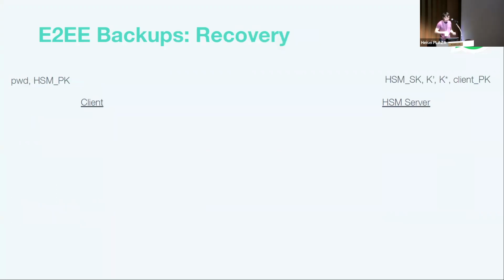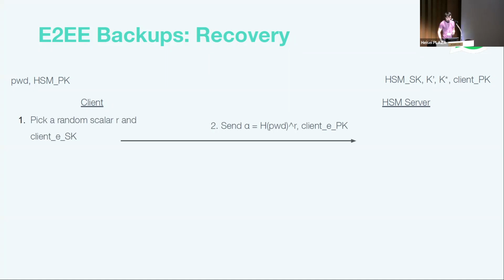Okay, so now for the recovery flow, the client starts with a password and the HSM public key again, and the server has the HSM private key, along with three elements of the client record: this k star, k prime, and the client public component. And step 1 is almost the same as in registration, where the client picks a random scalar r, computes alpha, which is the hash of the password to the r, and this time also the client selects an ephemeral private key for the key exchange component and sends over the public key component of that ephemeral private key.